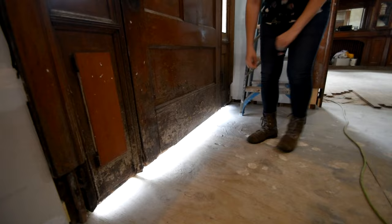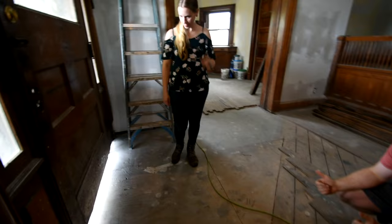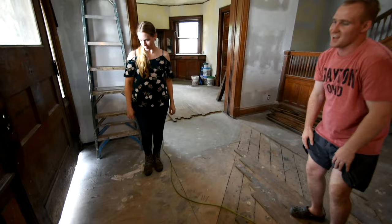Are you going to try to keep this and restore it, or what's the plan for this? I'm not sure on the door. It's got panels, so I might pull out the bottom few panels and replace those, or I might sand it and try wood filler. I'm still thinking on the door. You have time to decide.